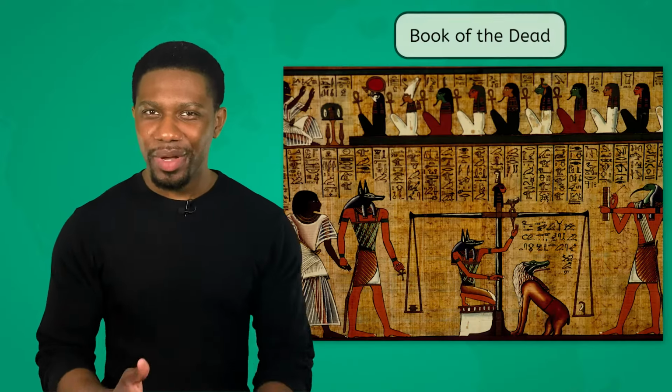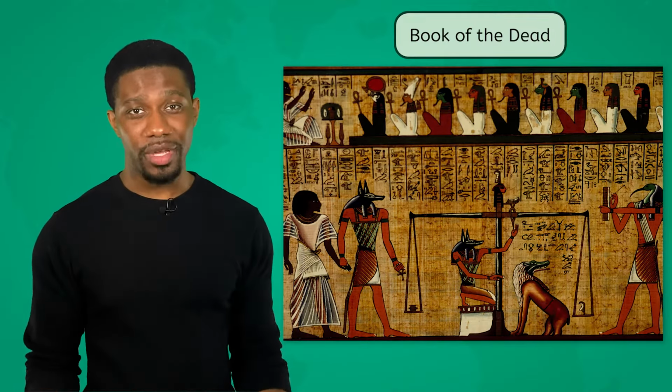Now, these writing styles were used for all sorts of things, from religious texts that told stories about the gods to boring government stuff like taxes and trade. Hey, do you use different types of writing for different purposes? Yeah, me too. But Egyptians also wanted some entertainment.